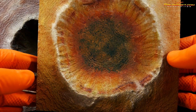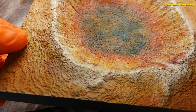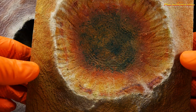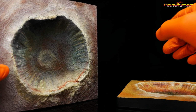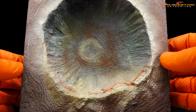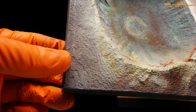They are very, very cool. I think the orange version is much more natural, and this one looks more like a lunar crater or something, but they are all hand painted, so it's a piece of art.